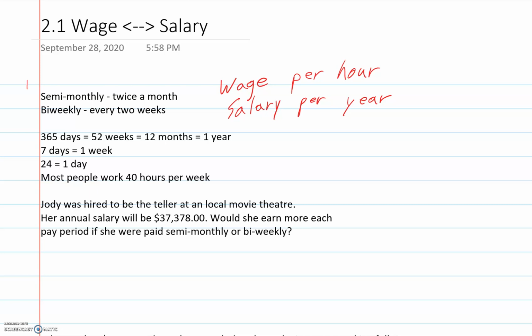So there's a whole bunch of information here for you guys to just remember. So I'll just mention these. Semi-monthly means twice a month. Bi-weekly means every 2 weeks. And here are a couple things that are equal. 365 days is the same as 52 weeks, which is the same as 12 months, which is the same as 1 year.